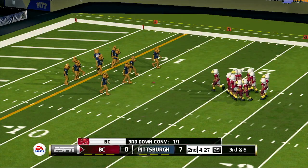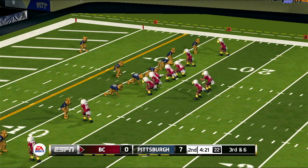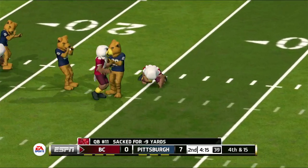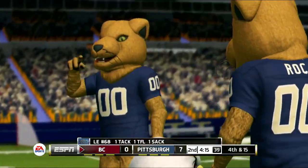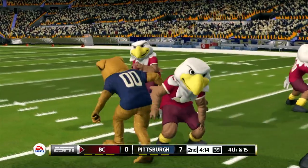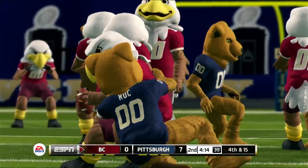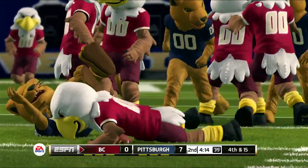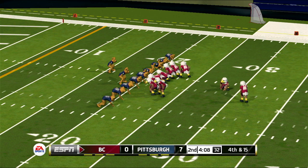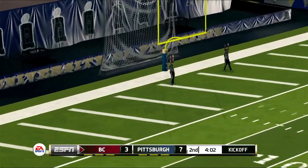And they'll look to convert here on another third down. They'll make the sack. The offensive line has to at least slow the guy down a little bit. He was in there in no time. That brings us to 15. So the field goal unit is on the field. They'll try for 3 points. Kicks away, and the field goal is good.